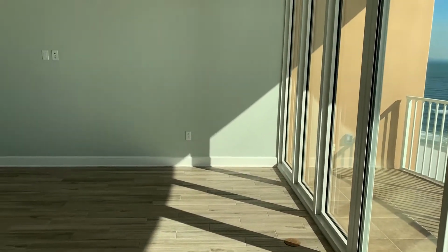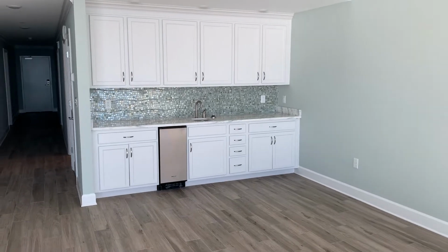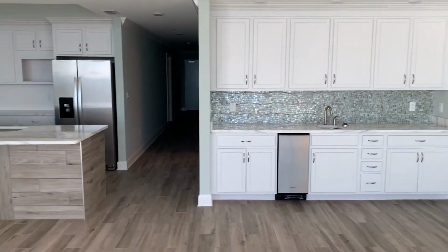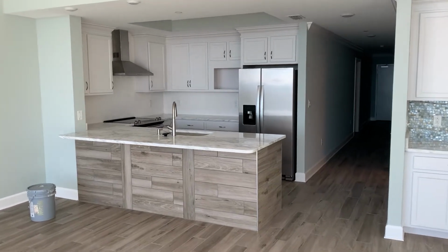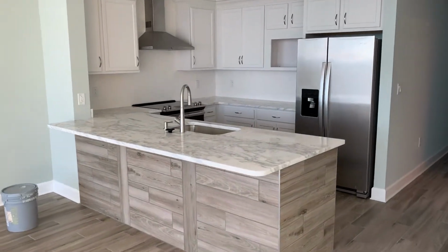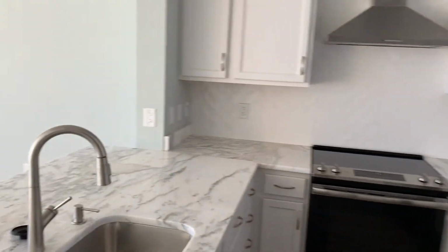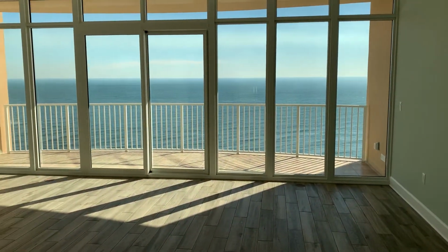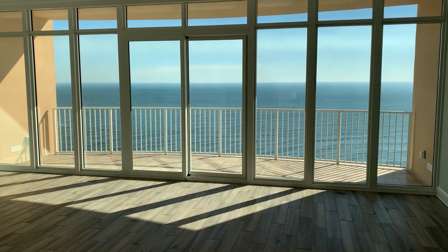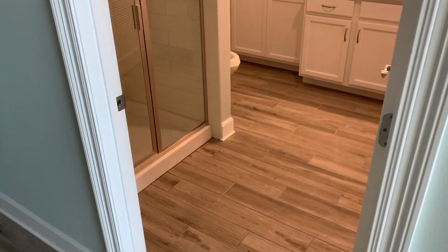I'm on the 19th floor looking at the 2-bedroom. Huge wet bar area here. And that's side by side the kitchen area here. I'm gonna walk over here and just show you the view from the kitchen area. I like to start out all the videos with the view. So that's what everybody's paying for. And this is a turnaround from the kitchen.